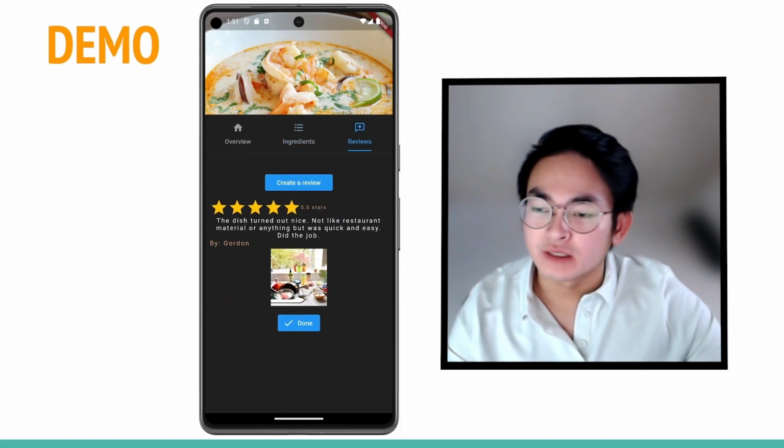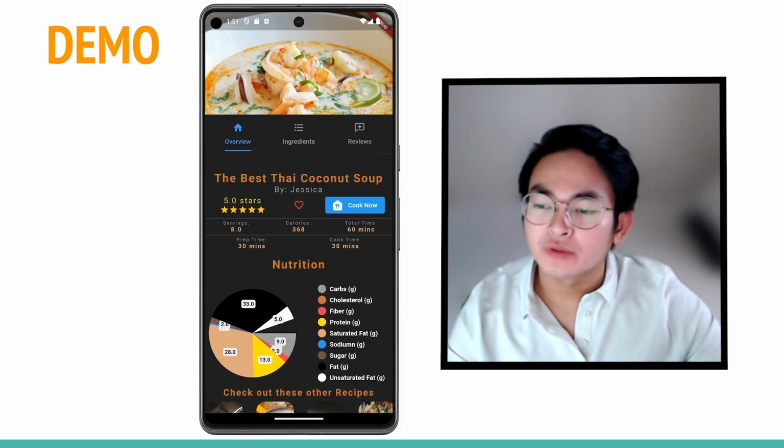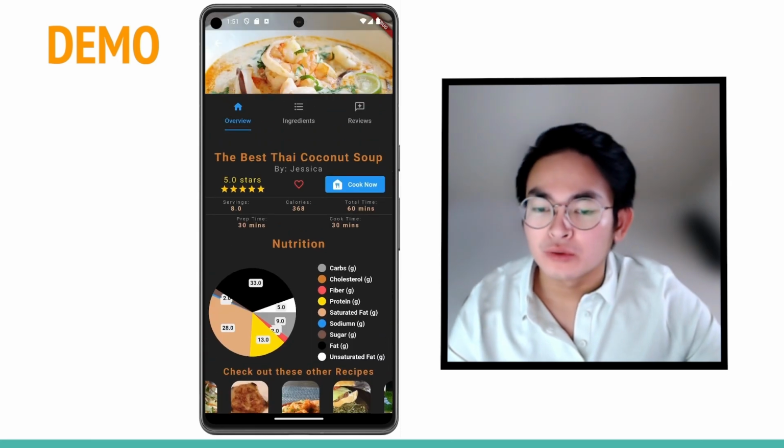Next, we're going to go ahead and see the reviews here. You'll be able to create your own review or be able to see reviews from other users. Going back over to overview here, you can see the nutrition information as well as other recommended recipes. As a user, I can favorite recipes to save them for later.